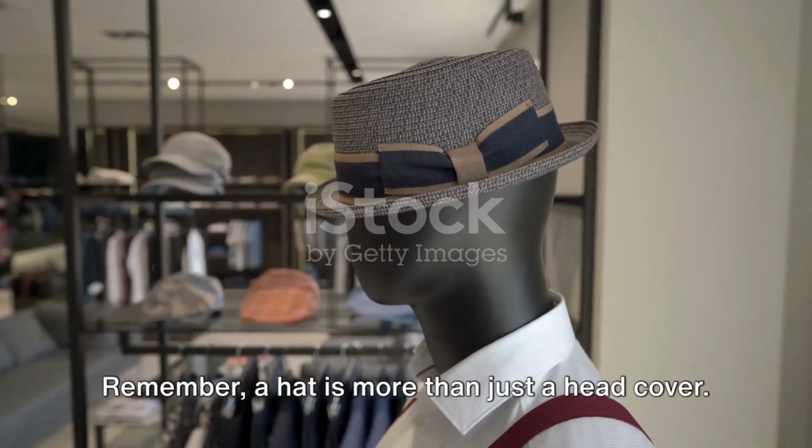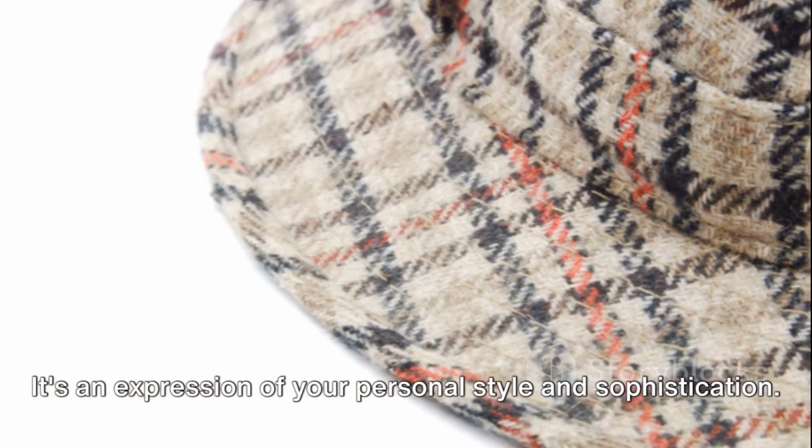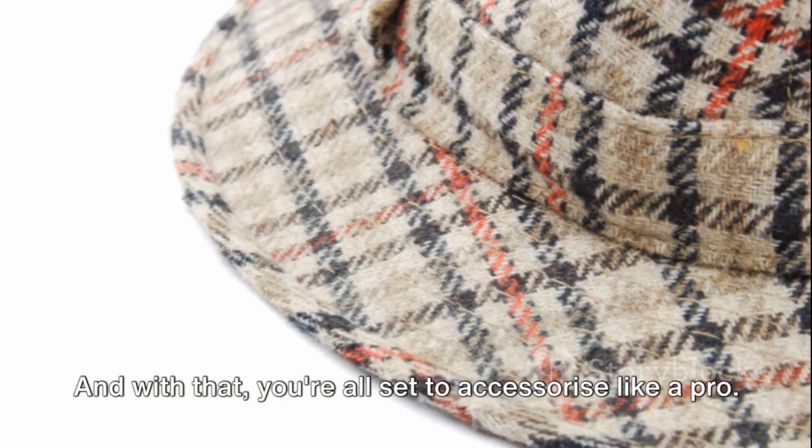Remember, a hat is more than just a head cover. It's an expression of your personal style and sophistication. And with that, you're all set to accessorize like a pro.